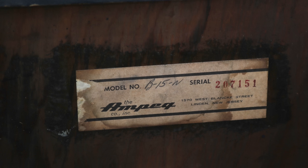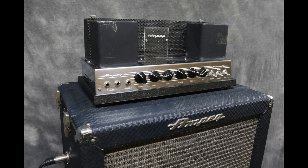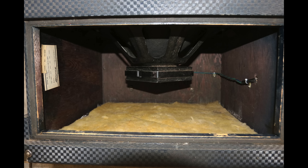Now we start a parade of B15N versions. In 62 with the B15NB, Ampeg began using a distinctive blue checkered vinyl covering that lasted till 68. This B15NC was released late in 1964 and had the last of the double baffle cabinets.